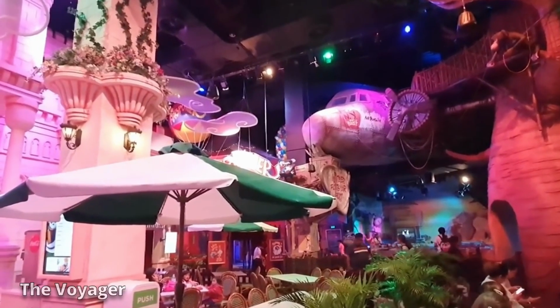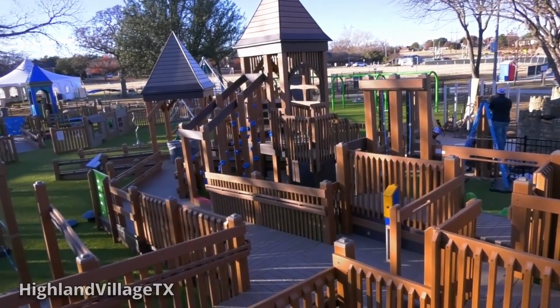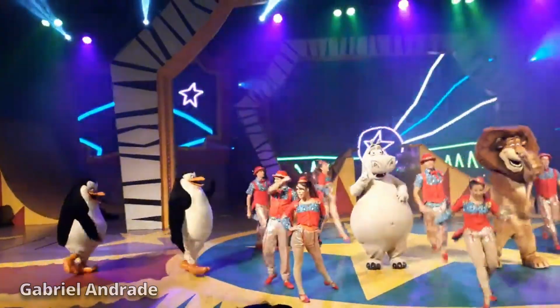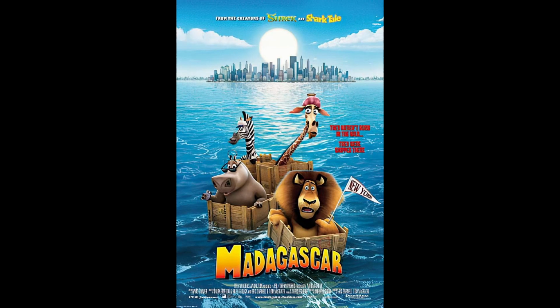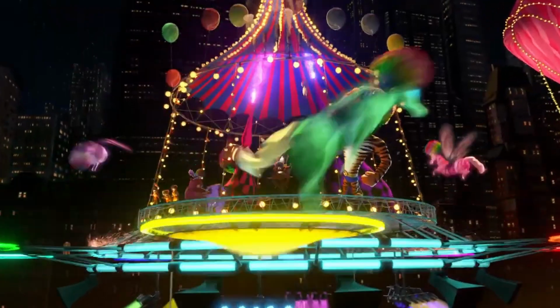They have a similar play structure at Dream Play in the Philippines, but it would seem weird to have this and the human child exhibits. Perhaps this is actually a stage show, but not just any stage show, it's a circus. Madagascar has 3 movies, multiple series, and specials, so you have to cram a circus somewhere.